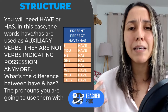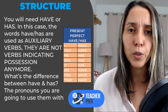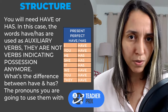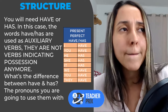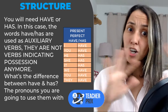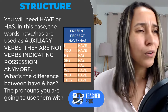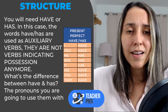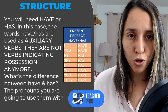I'm giving you the name, but let me put this into a more practical explanation. Have and has will become assistants. To make a structure of present perfect, you need these guys. They are the helpers. They're gonna help you make a present perfect sentence, okay? And they are not indicating possession anymore. They're just helping, all right? Forget about the translation of have and has. They are just helping you make the present perfect structure.